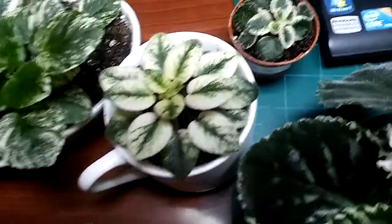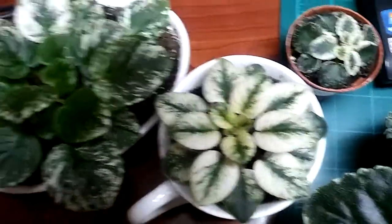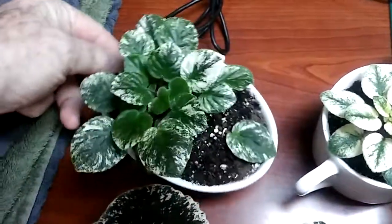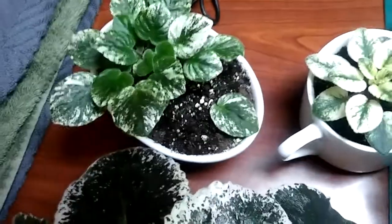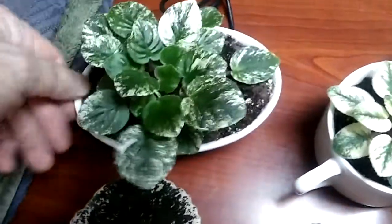This little one is Jolly Jubilee. It's a little semi-miniature. Has a really unique foliage on it, the way it's marked. This is a trailer called Kentucky Rambler. Another real pretty one. I don't know if I showed that before. That leaf is still attached to the plant. I just bent it down and pinned it to the soil, and it's rooted now, and it'll send a baby up, but it'll help spread that plant out in the saucer.